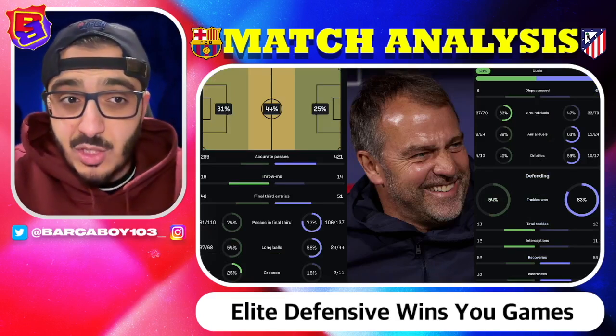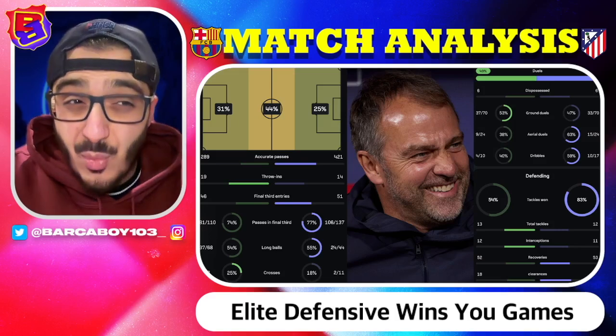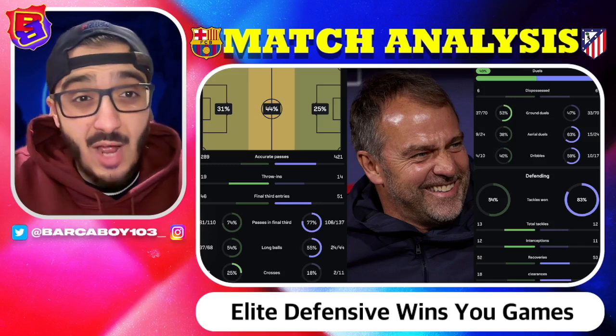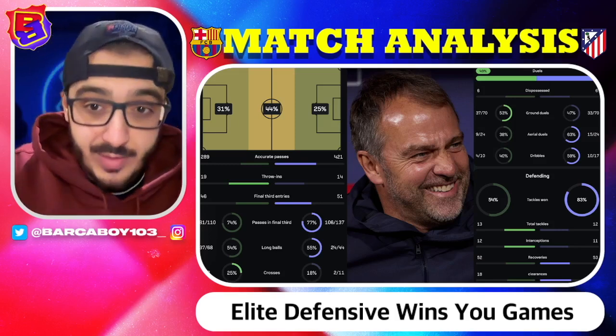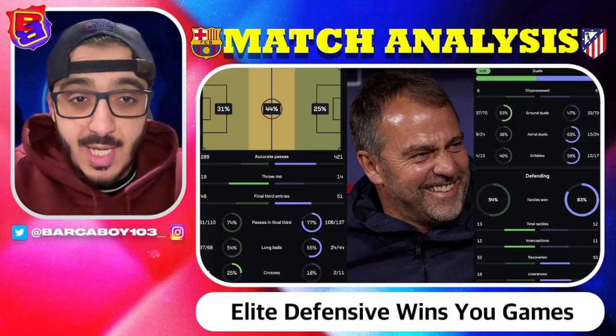Now, in terms of possession, where the ball was spent in this game, 44% was spent in the middle third, 31% in the Atleti half, 25% in the Barca half, which I thought would be maybe a bit switched. I thought it was maybe 30% in the Barca half, 25 in the Atleti, especially with what happened in the second half. But it just showed the control that Barcelona had in this game.